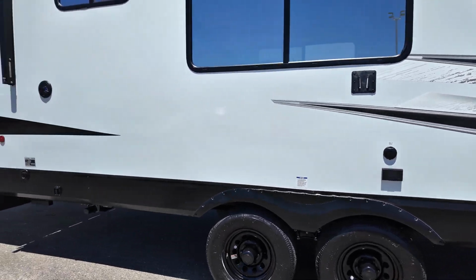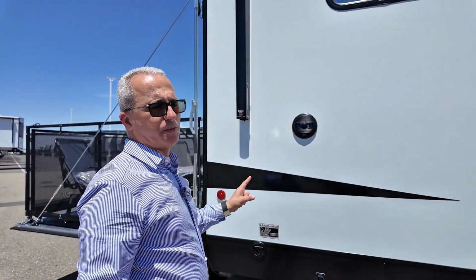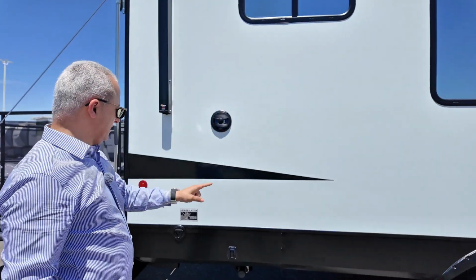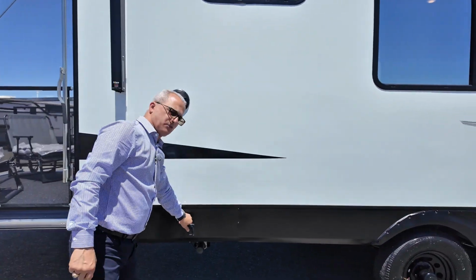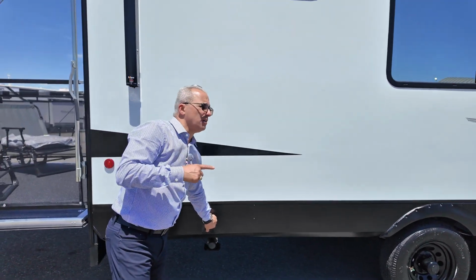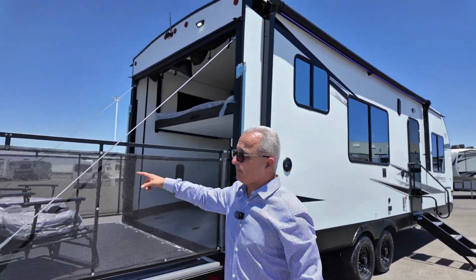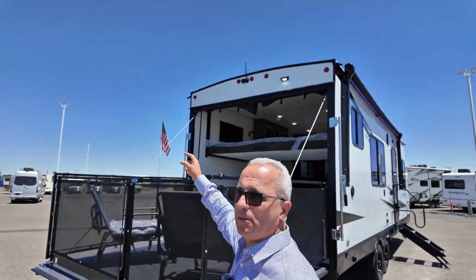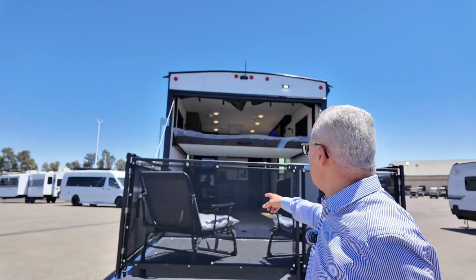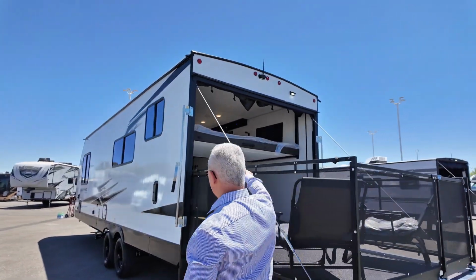Nice power stabilizer jack. So what is new for 26? Because they made this floor plan in 25. On 2026, they're giving you a king size bed, power stabilizer jack. You just push the switch and you extend the two in the back. Same thing you have on the front, power stabilizer jack in the front. Nice patio room. A backup camera. They already give you the backup camera in the rear, works off your cell phone. And then you have another option to put an additional backup camera in your cargo area.